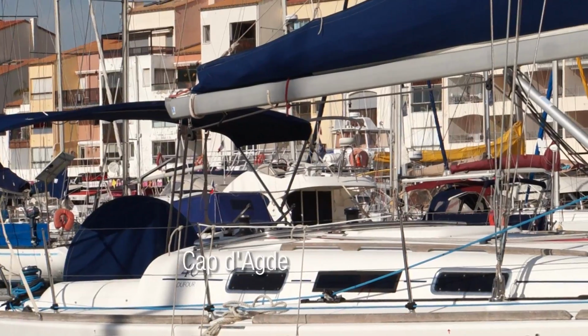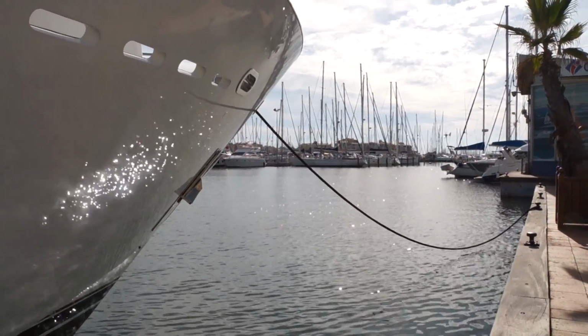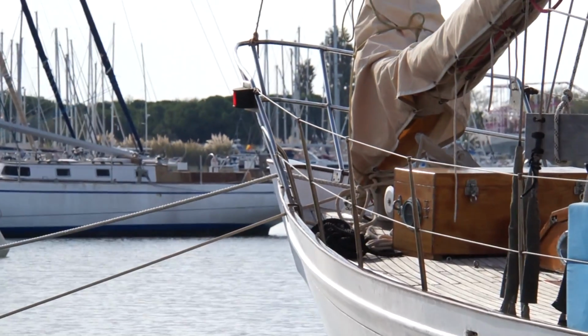This is the marina of Cap d'Agde. I am here checking out another boat, and I just walked into a seller who's going to show me a gypsy ketch. Ketch meaning it has 2 masts. But it's pretty amazing that I could actually live here. I could live here on my boat.